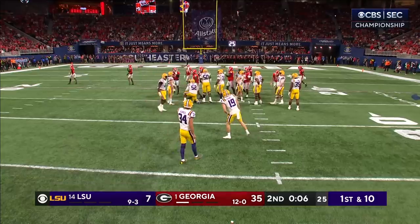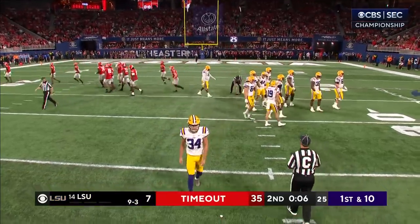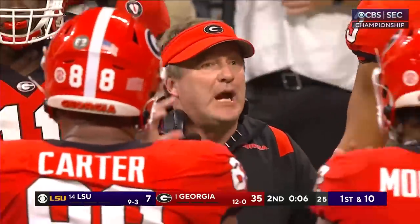And let's see if Georgia's going to take a timeout. He did. I wonder if they were, you know, looking up, they all were looking over at the bench. Are we on defense safe? Are we trying to block the field goal? And Kirby said, let's just take our time here and get lined up right.